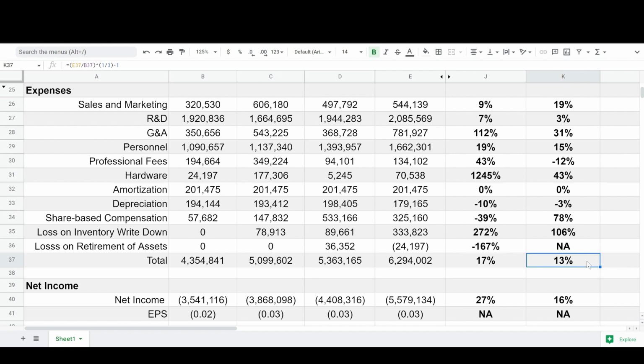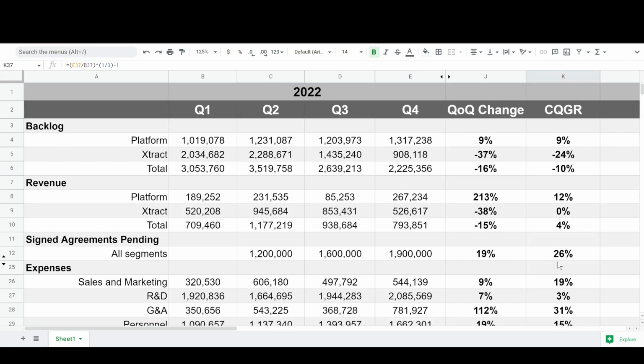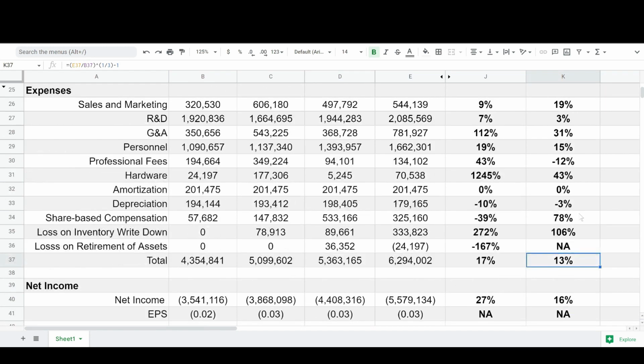Obviously, eventually what we're looking for is the revenue growth percentage to outpace or overtake the expenses growth percentage, and that's really when we're going to see that shift and move towards profitability, right? We want to see this number here, the 13%, be lower than this 4% here or this 12%, because that's, like I said, platform the main segment of the business there. So that's really what we want to see, obviously.